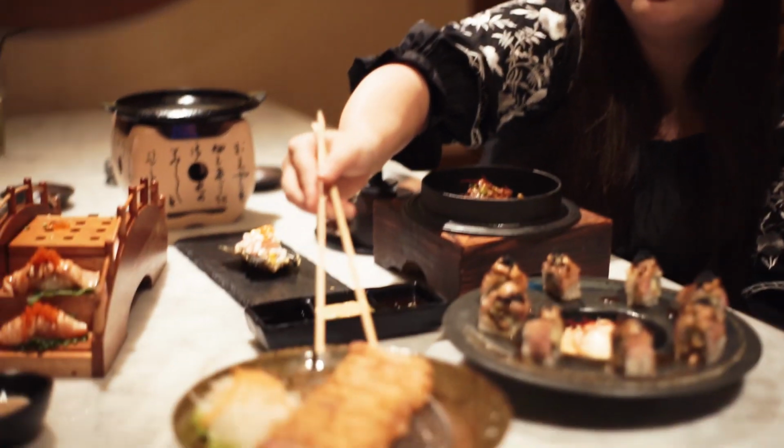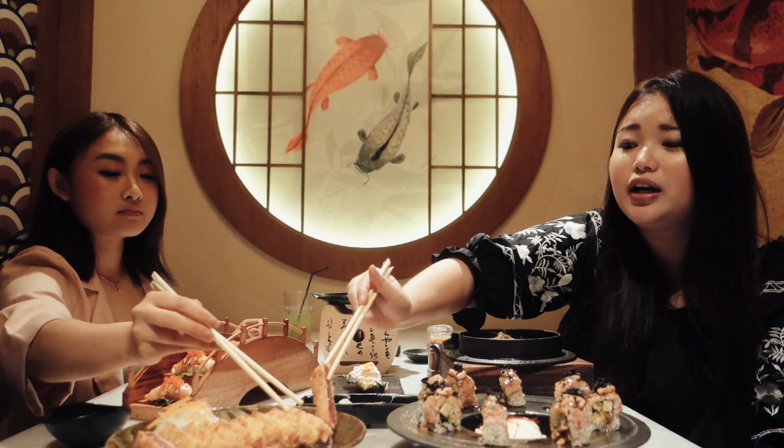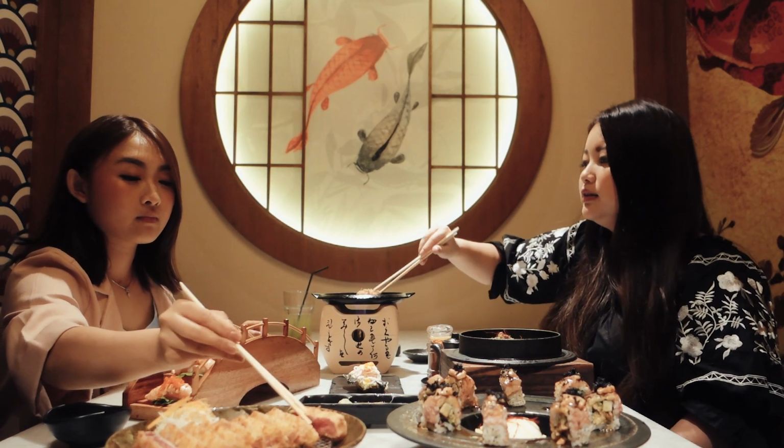So actually we both are pretty hungry. What we're gonna do right now is actually to cook the gyukatsu. And later on we're gonna come back to the sushi. Ooh.